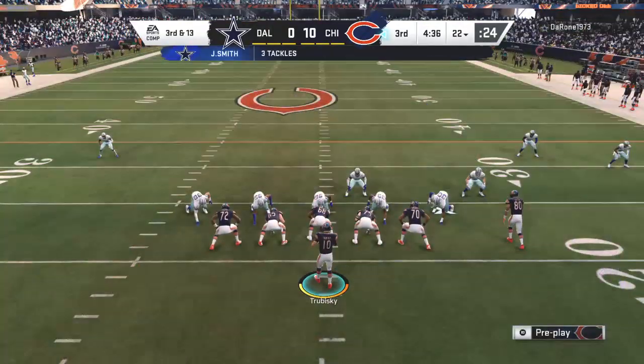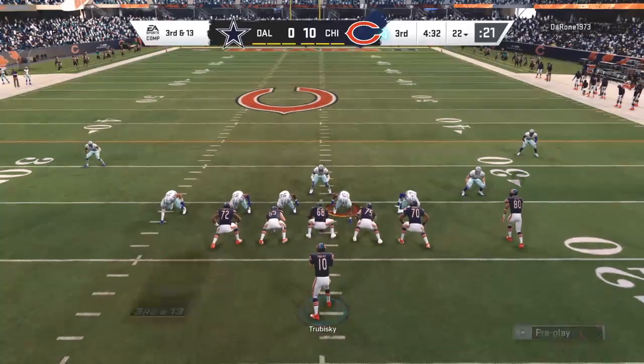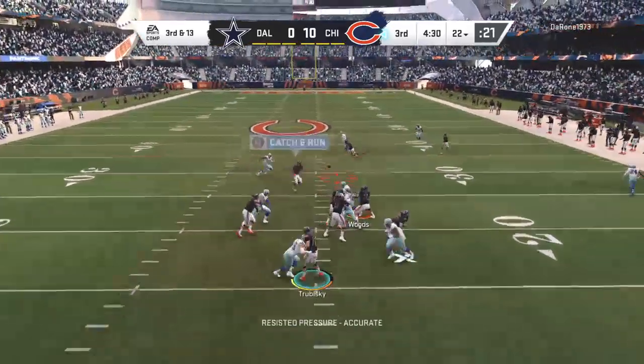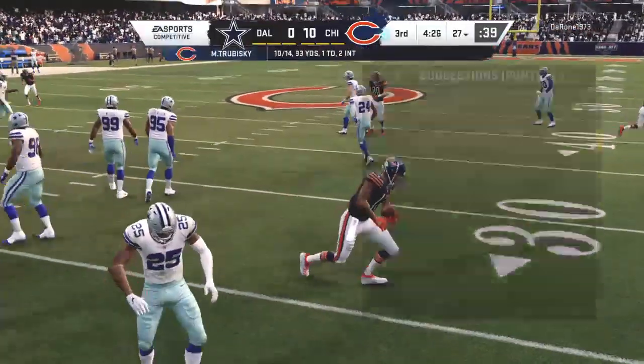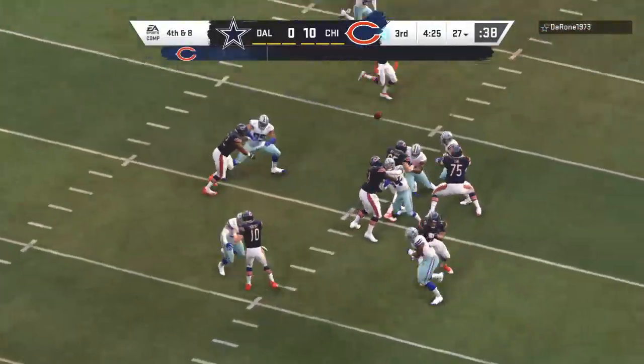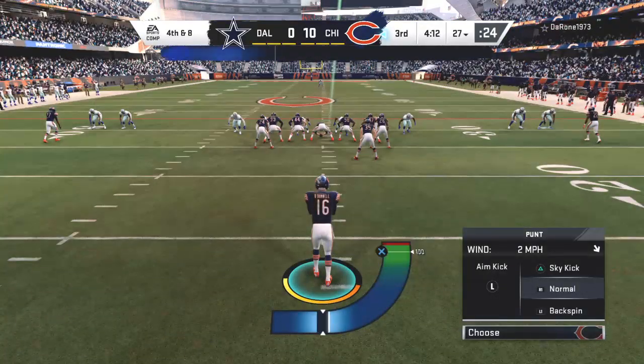Time to give a little credit here. That was an excellent read by the guys on the defensive side of the ball. Oh, you're crediting your defense. Got to credit them on that one because they tried to fool them, right? Tried to trick them. Ran a screen, and they went to it and smothered it for a loss of yardage. Just a 5-yard pickup, and it leads to 4th down.